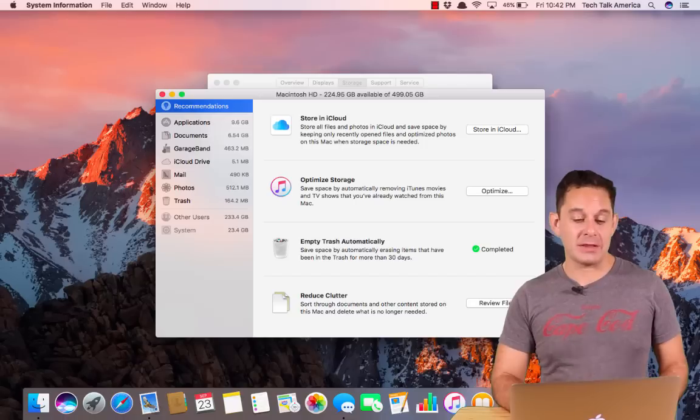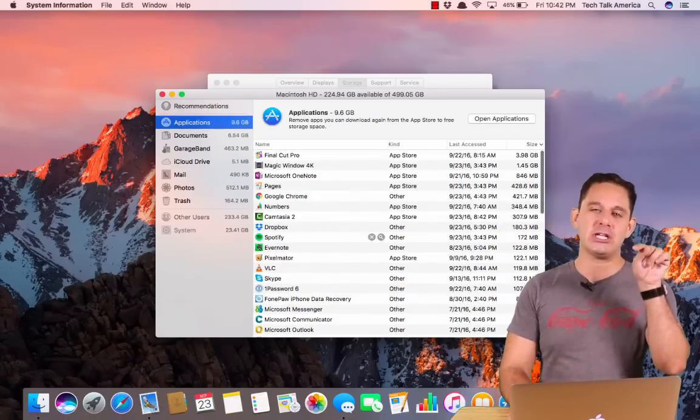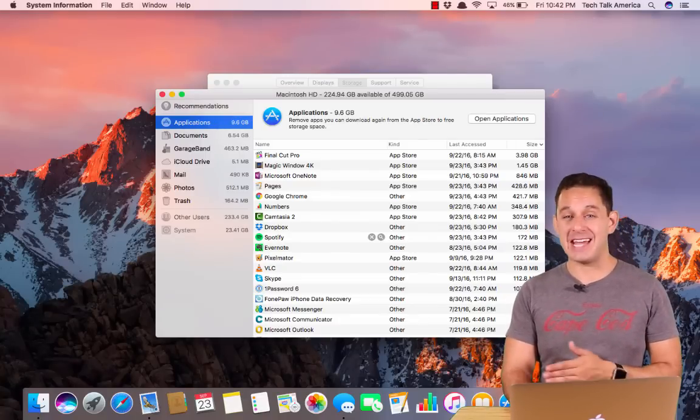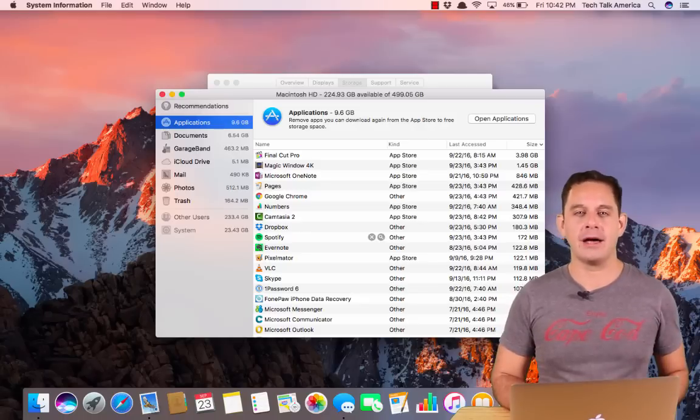Also, I want to mention over here on the left-hand side, we have applications. This is cool in the sense that it shows you in a very simple screen what apps you have that take up the most space. No shock, for me it's Final Cut. I do a lot of video editing.